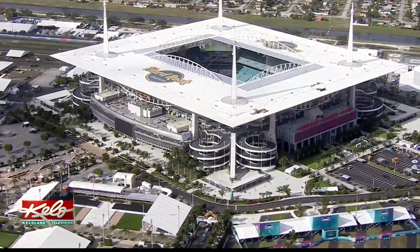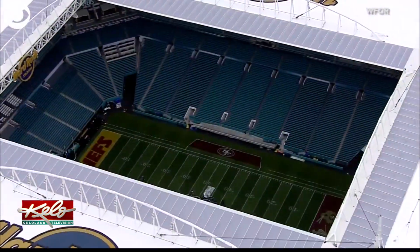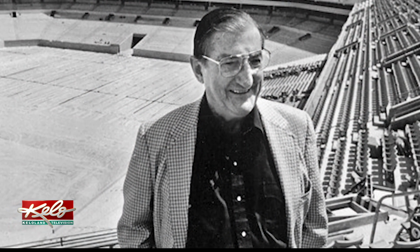This Sunday's Super Bowl venue can trace its roots all the way back to an ambitious attorney from South Dakota. Hard Rock Stadium in Miami used to be known as Joe Robbie Stadium after the Sisseton native who built it back in 1987. Robbie was the founder of the Miami Dolphins football team, and he talked about his plans to build the stadium during a 1984 interview with KELOLAND Sports.